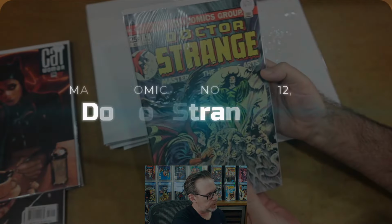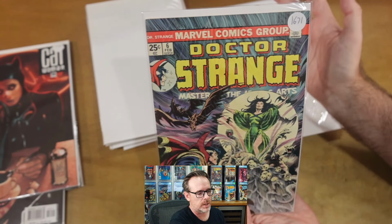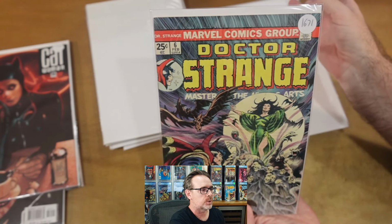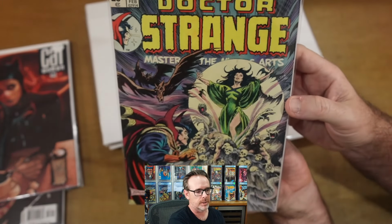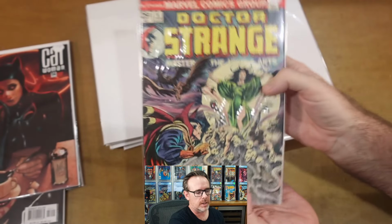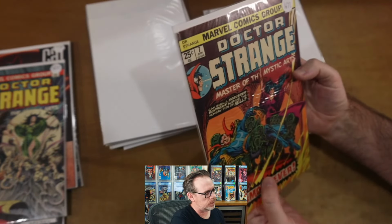Next is Doctor Strange number 6. Trying to put together a full run of, I guess this is the second series of Doctor Strange, as Strange Tales became exclusive to Doctor Strange, and then that was his first series, but this is his first or second solo series is what I'm trying to put together. Really awesome Frank Brunner cover. I still feel like he's very underrated. Did so many great covers on Doctor Strange. This one from 1974. And then these should be a decent run of Doctor Strange books.